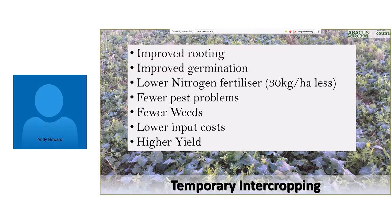On average in France, they show about a 0.3 ton per hectare yield benefit from companion cropping oilseed rape. And the reason it's called temporary intercropping is because the companions either get killed by the winter or by a herbicide, so they're not there until harvest. The farmer will only be taking the oilseed rape to harvest, so it's not there for the whole growing cycle.